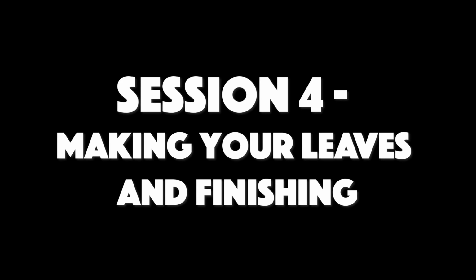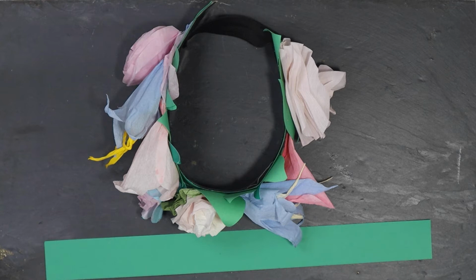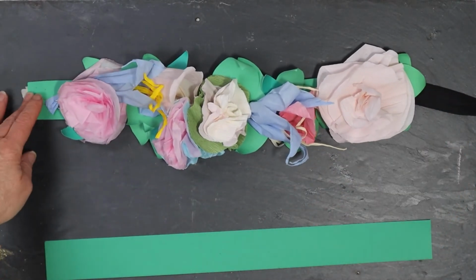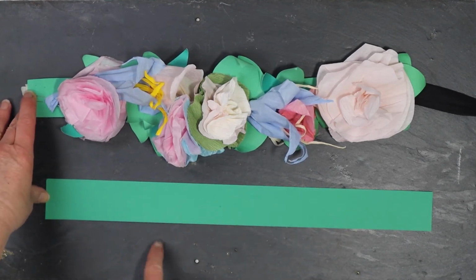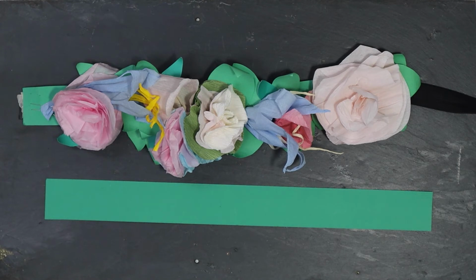There we go. Session 4, making your leaves and finishing. Now you can see how many flowers you can fit on your headband. So if I undo this headband here, I would say on your strips you need to put about 5 flowers on there. If you're making a garland with a friend, now's the time to see how many flowers you can bring together.